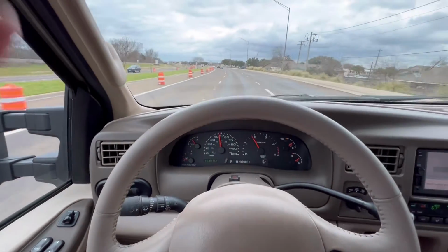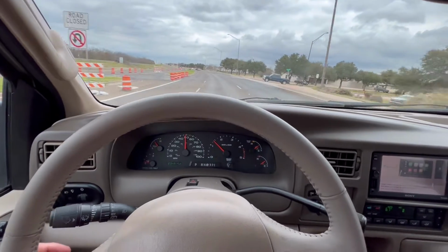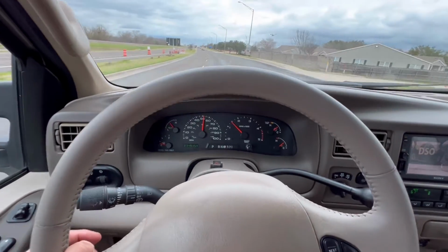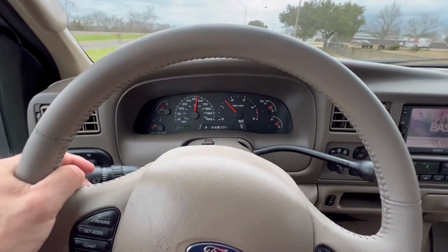If you do want to buy it from us, we can handle everything via DocuSign, and you can just wire transfer the money and we'll have it transported to you. We've literally done that dozens and dozens of times, so we've got that pretty well figured out. If you have any other questions about this truck, or you want to see other pictures, let me know.